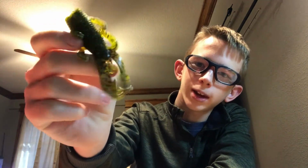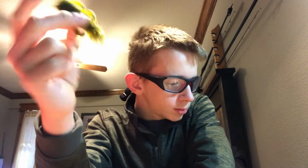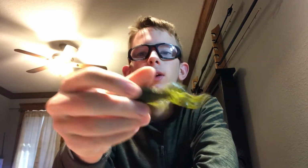Number 7 is going to be the Bandito Bug. You might think of the weightless Bandito Bug. Now, there's a reason why I put it at number 7: I usually use this as a trailer, and I don't usually use this in the lake. This is my favorite craw trailer, one of my favorite trailers, and a great bait to fish around ponds, weightless as well. So that's number 7.